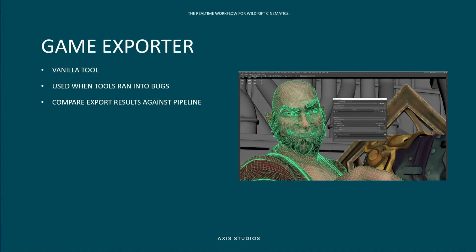And as a small additional note, for anyone that is working for themselves and maybe doesn't have pipeline support, the default game exporter in Maya is just as solid. We actually used it in production. In times when our tools ran into problems, we still needed a way to export data. So having the default game exporter was great because it exports the same stuff. It still works, and it meant we could move forward even when we were having some tools problems.